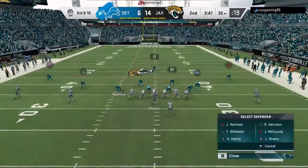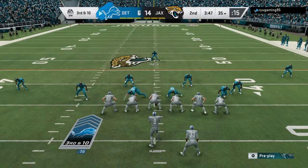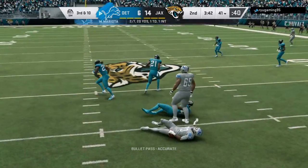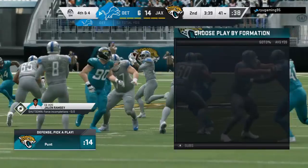The Lions on third down. Just 1 for 3 thus far. This is 3rd and 10. Throwing, Mariota. And the catch made by Johnson. And a tackle going to be made at the 41 as they stop him a few yards short of the first.